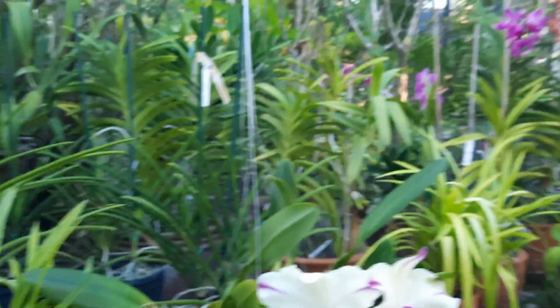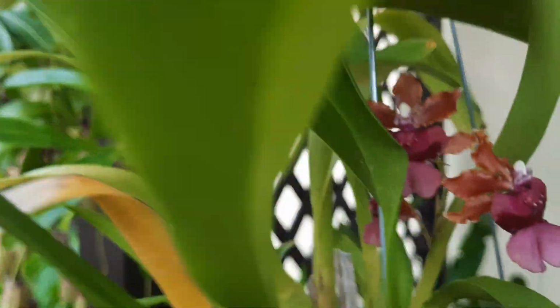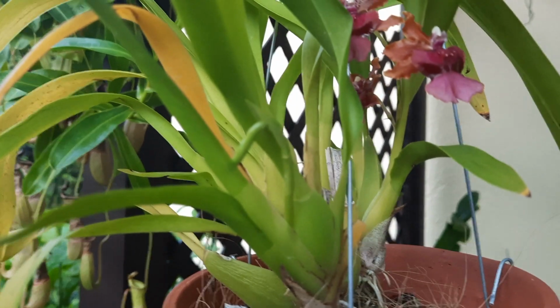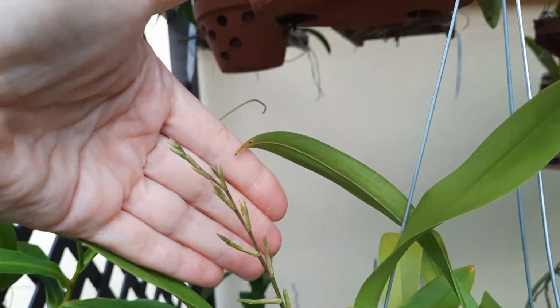Alright, there is something else. Sorry, my neighbor's getting noisy. Look what's reblooming, but she didn't give me many flowers. After I repotted her, it took her a while. She was stunned a little bit. There is another flower spike.